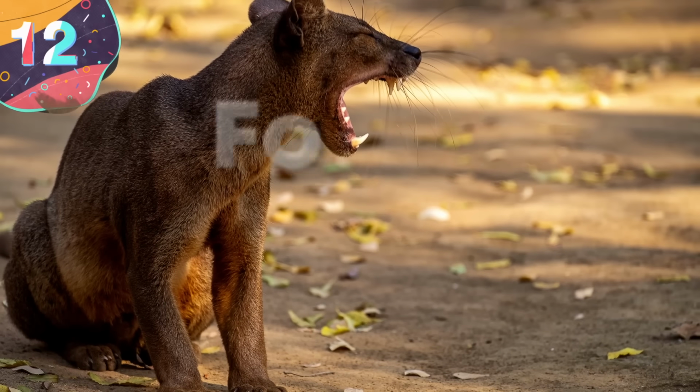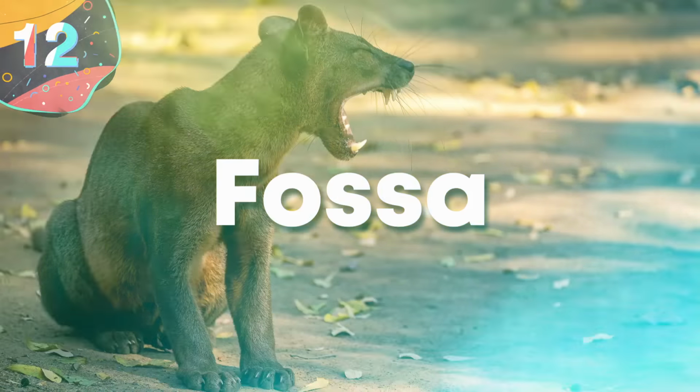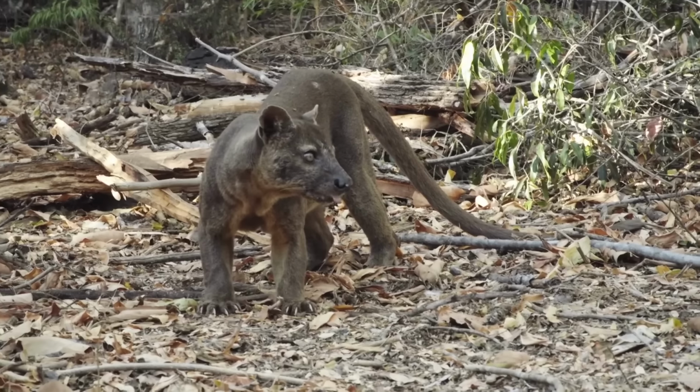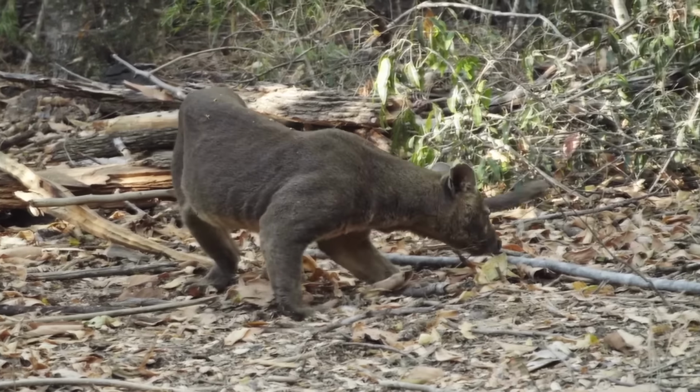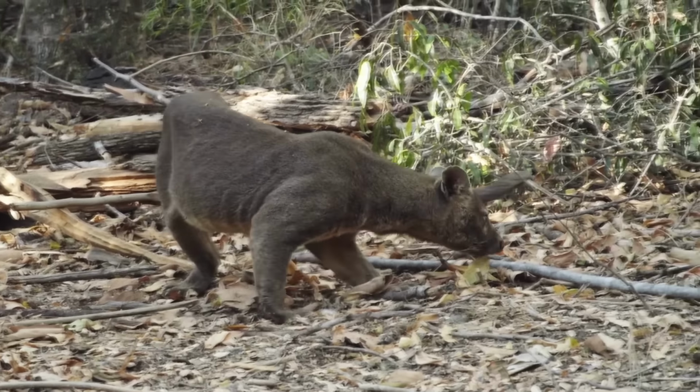Number 12. The Fossa. The Fossa is another fascinating species of carnivorous mammal that's found in Madagascar. As the largest natural predator on the island, it plays a crucial role in maintaining the ecological balance of the habitat where it lives, and to do so, it's developed various physical characteristics and behaviors.